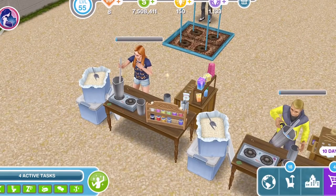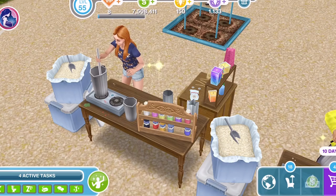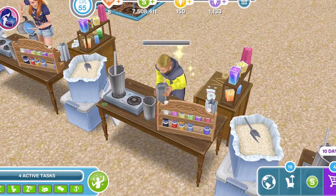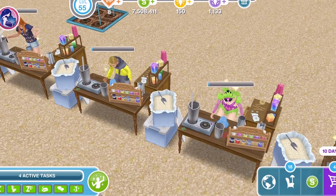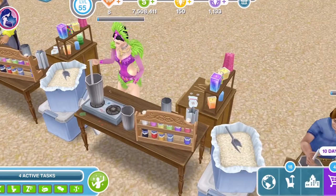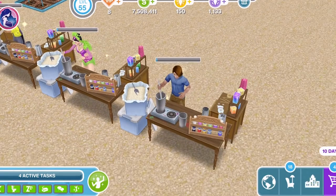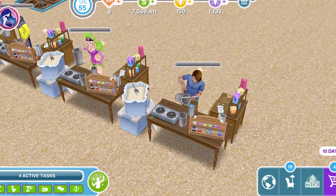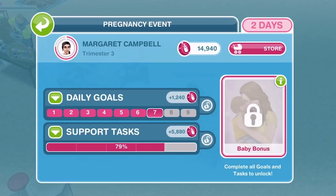I've forgotten how cute these stations are. How nice is that? You just have to come on the game as often as you can, to set them doing the task again once they've completed it. But for me, more importantly, is to come and collect the bonuses, because they collect an awful lot of bonuses. So definitely, it's just the nature of the event.